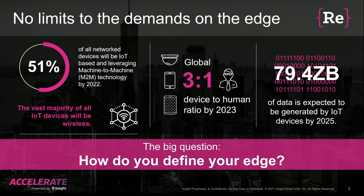And all of this brings me to the big question that I want to start today's session with, which is, how do you define your edge? And that edge could be defined differently for just about anyone, but the fact is that we know that what we call the modern edge is evolving, and we're at an inflection point where it's an opportunity to get ahead of the curve and ultimately be able to provide for that business transformation.